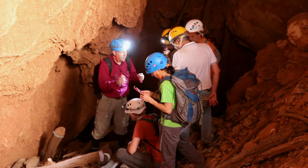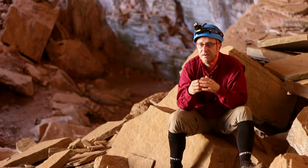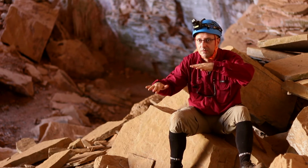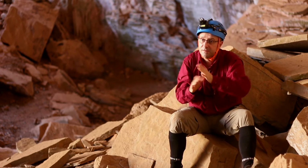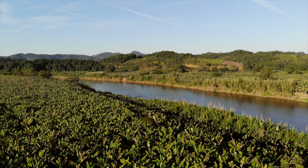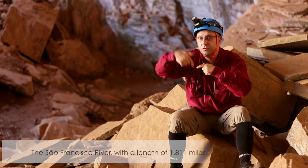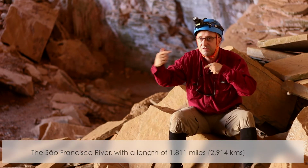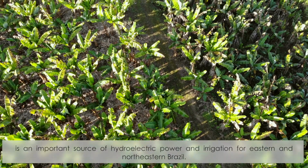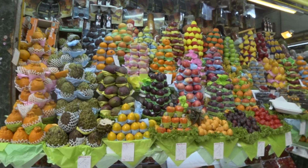Our studies are very helpful to understand the levels that the rivers around and the underground water were in the last millennium. And this is very crucial because in all this area, what we have is a very important river, the San Francisco River, that brings water to many states and many capitals. It means some millions of people. They pump water for irrigation, and the economy is based on fruit exportation, for example.